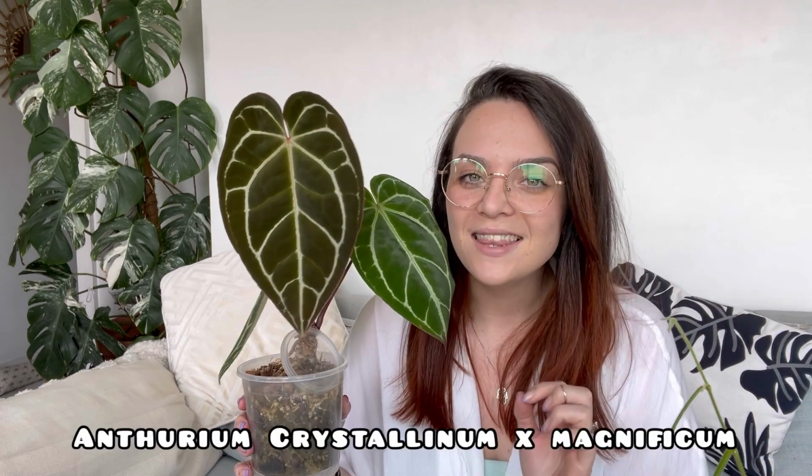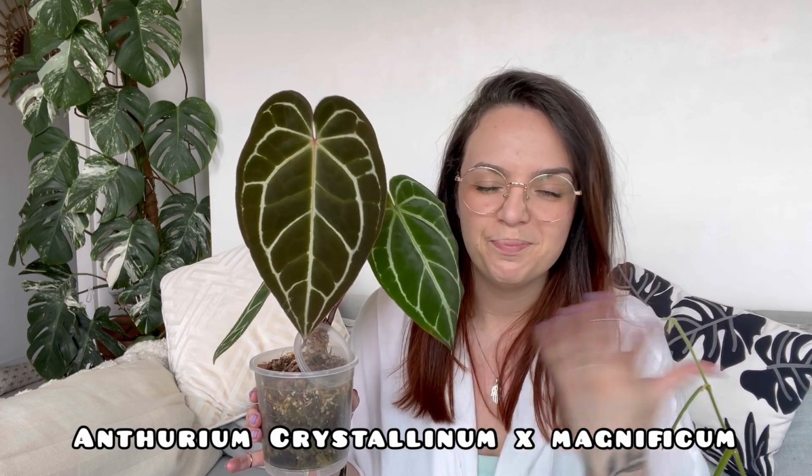Anyway, I've got one more plant to show you, and that is the Anthurium crystallinum magnificum potential hybrid. If you watched my entire Anthurium collection video, you will have seen this one in there. It's this new, I can't even talk in sentences. This new leaf is stunning. I can't. It's just like this sinus, oh, I just love this colour, I have no words.